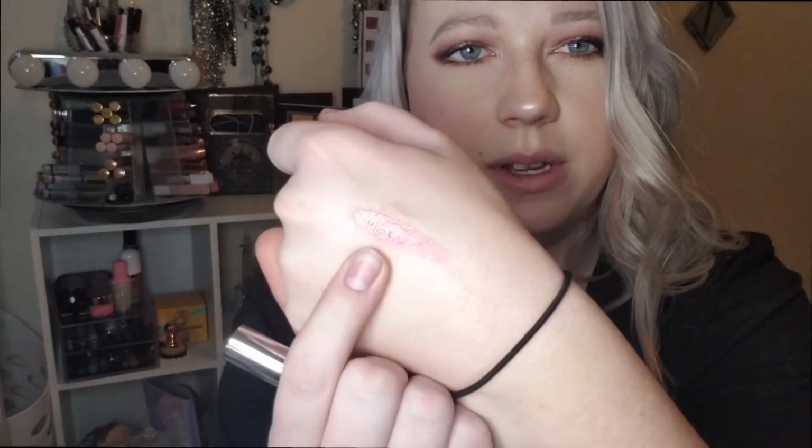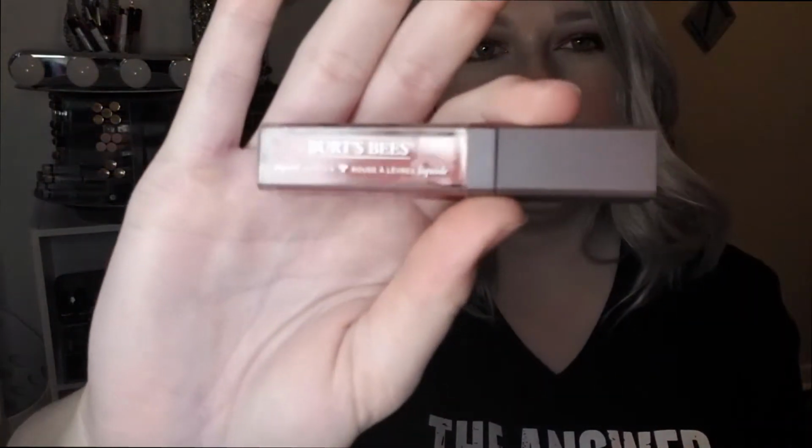So there's that one, and it's just a really sheer wash of color. This says lips look and feel hydrated for 24 hours, and it does have hyaluronic acid in it. So that's pretty cool. Then you have the Burt's Bees liquid lipstick in the shade Tidal Taupe. And this is more of like a burnt orange sienna color.